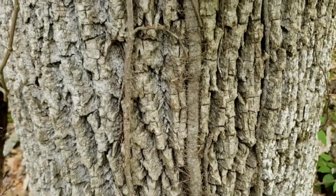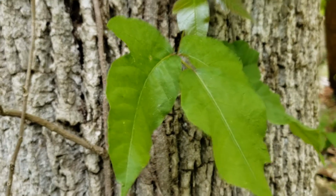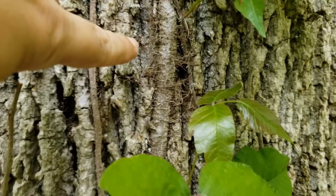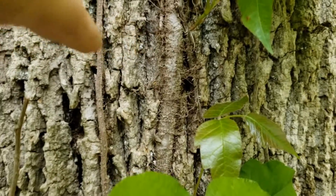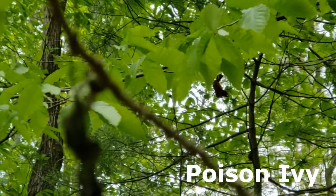All right, and here is our final quiz number three. We have compound leaves with three leaflets. We have very thin, slender tendrils coming off the vine, attaching to the tree, that look like human hair. And then if we look closely at the leaf scars, we have triangular shaped leaf scars.